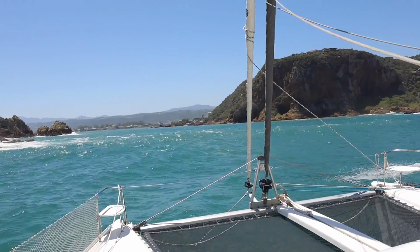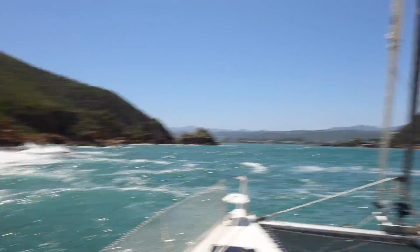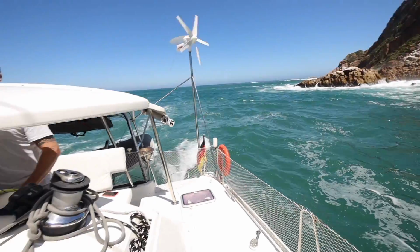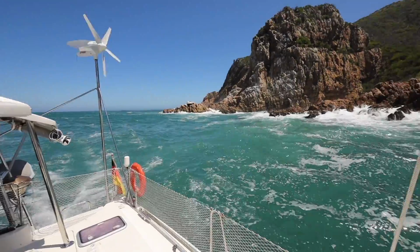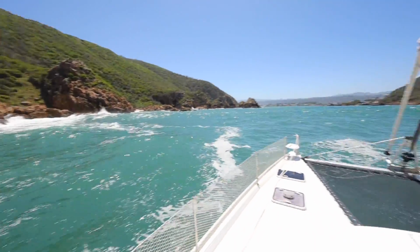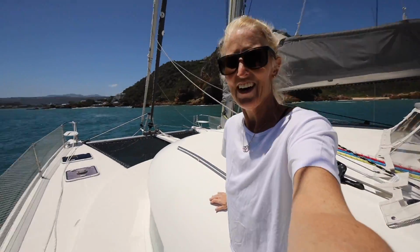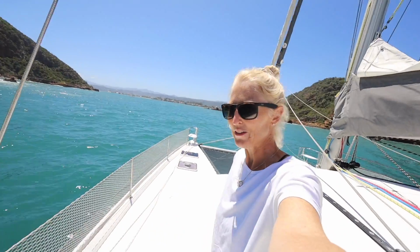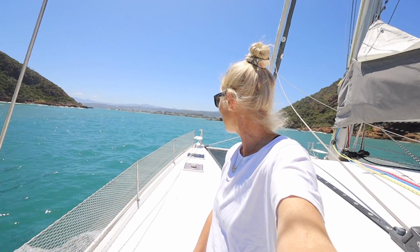Woo! There's 2 bars. Careful, don't get sideways. Okay, so really, no big deal. We've been through passes that have probably been worse than that in the Bahamas. But it is shallow and the waves do break when it is worse, so yeah.